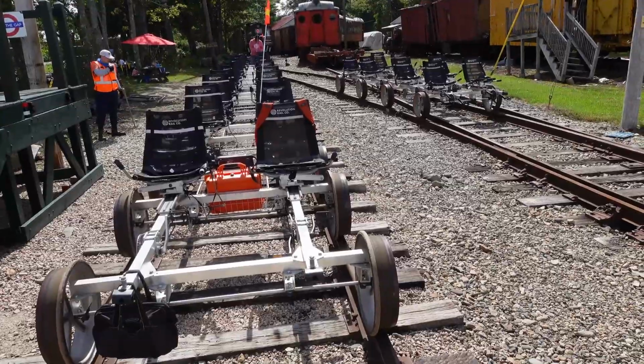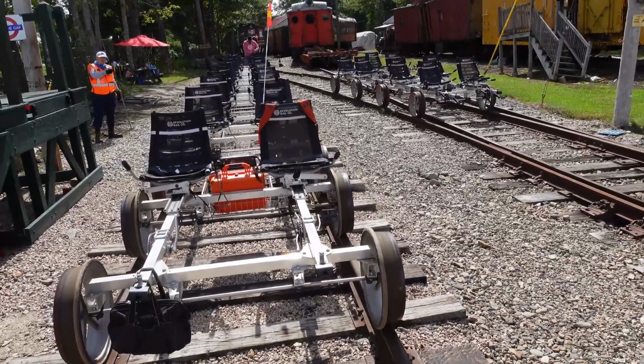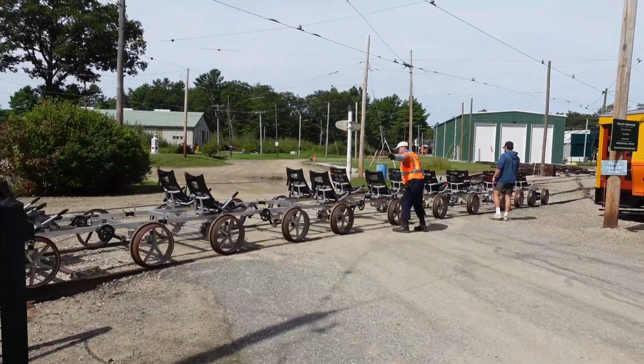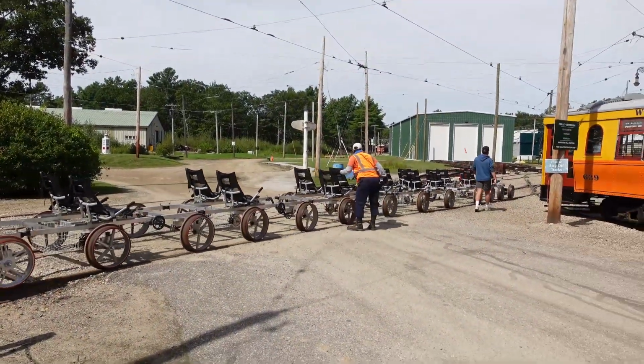We've seen people go by on the tracks, and it looks really fun. So it might be something worth checking out. You can see they get the bikes out ready for the next tour. So they get them all counted up for the right number of people.